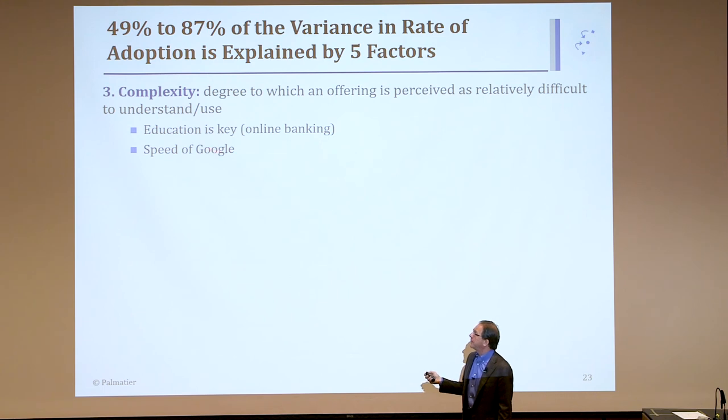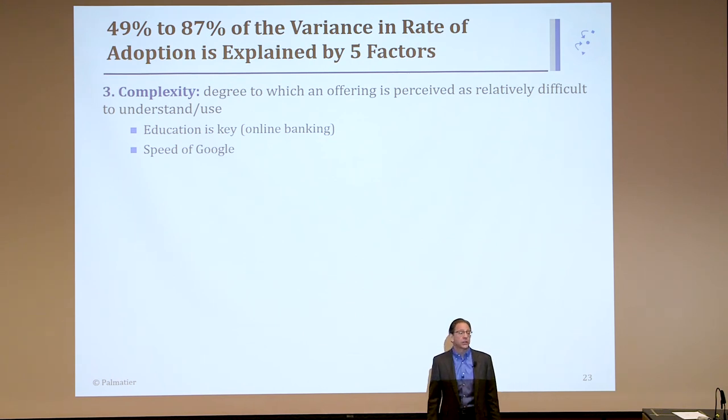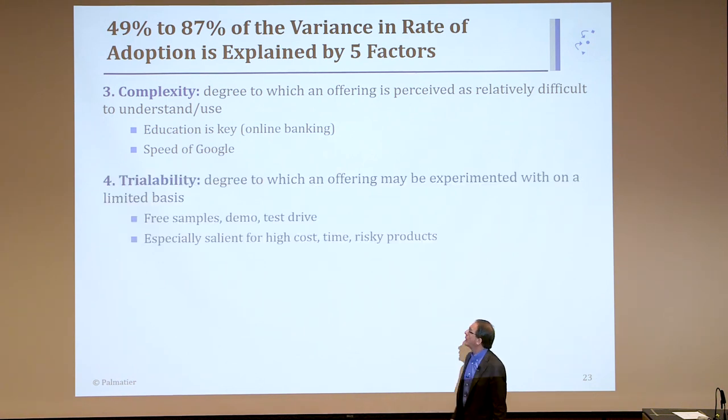Google was very smart on this. If you go to the Google search screen, what do you see? You see a box to enter the word. Go on Yahoo and look at their search screen. It's cluttered with everything. Google kept it simple. Simplicity makes it diffuse. People use it quicker.